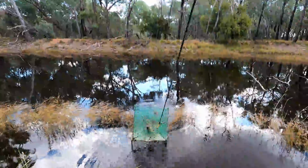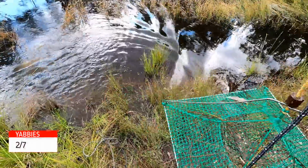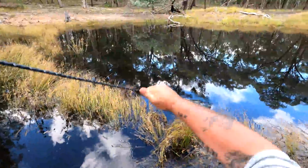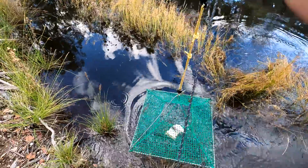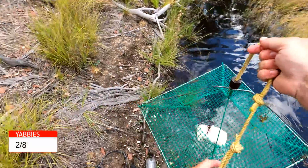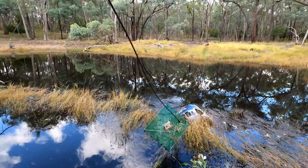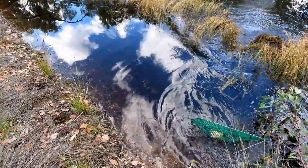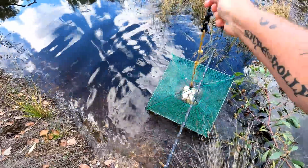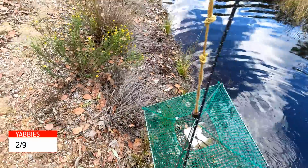This had 2 in it last time, and this time it's got none. No, definitely going to a different dam. And it's still 2 for 7. Ugh. If there's a yabby in it, I've probably tipped it out. No. Nothing. Ain't no thing.